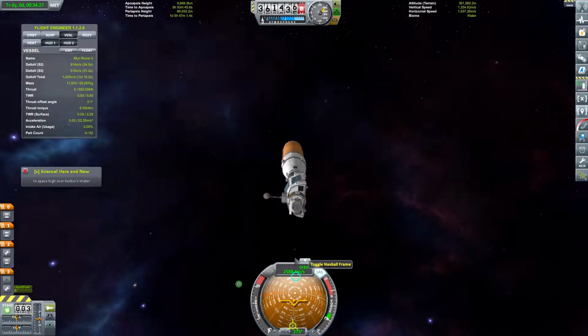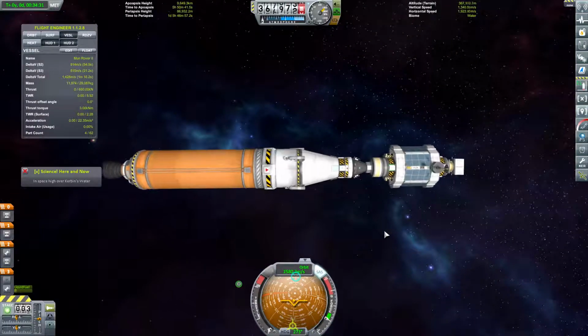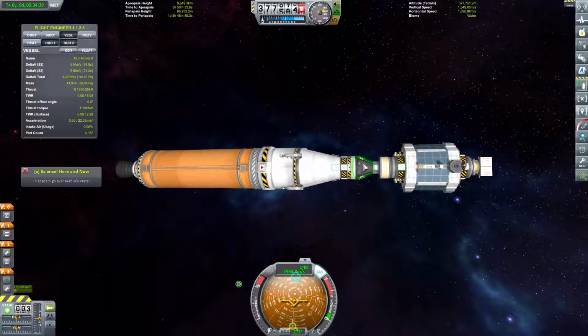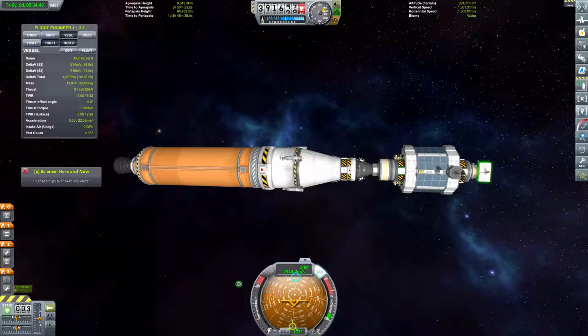And here we are on our way to the moon, over there. This is fairly ambitious. I've got the rover with the reaction wheels on the outside this time. Hopefully it won't fall apart. I've got an unmanned pod here, and I've got a satellite on the end with one of the ScanSat modules. I intend to drop off the module in orbit of the moon and have it scan the surface from there.